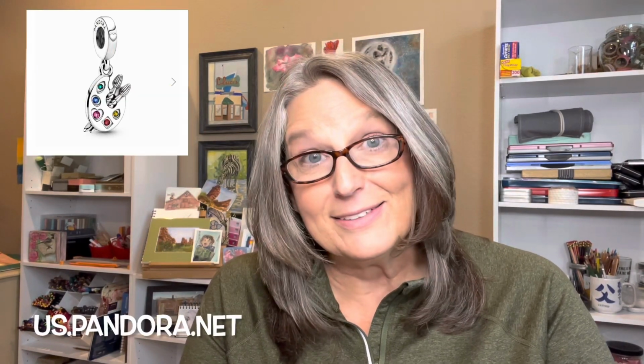If your artist friend collects charms, I know that Pandora has an artist palette charm, and I kind of like it. So it's really kind of pretty, and it doesn't look like it would get snagged on things. That's what I'm always looking for in jewelry. Is it going to get snagged on clothing? So I think that's a fun gift.